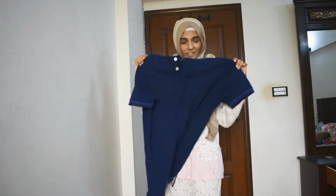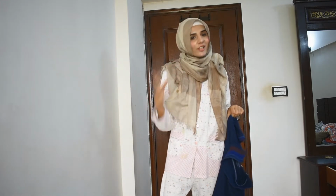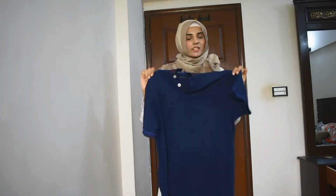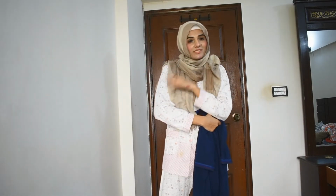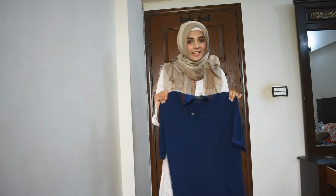So, style this t-shirt. I rarely wear a t-shirt because my main issue is my sleeves are half, so they don't cover my arms. To cover the arms, I have to wear longer things. But this t-shirt is oversized, so hopefully it will cover my arms at least up to the elbows. Let's see.